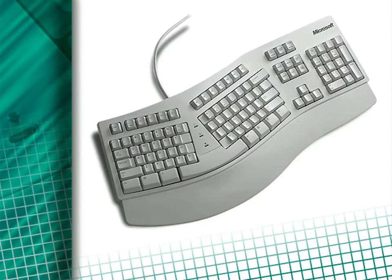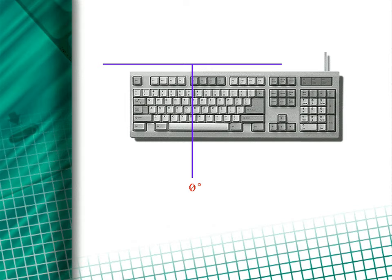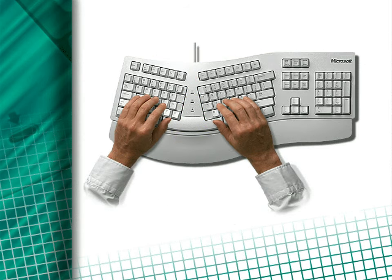The result was the Microsoft Natural Keyboard, a keyboard unlike any other on the market. When we set out to design the Microsoft Natural Keyboard, we wanted a keyboard that would let you relax into a more natural posture. So we split the keyboard and rotated it to the natural angle of your wrists and forearms. And we included a built-in contoured palm rest to provide a place to rest your hands when you're not typing.